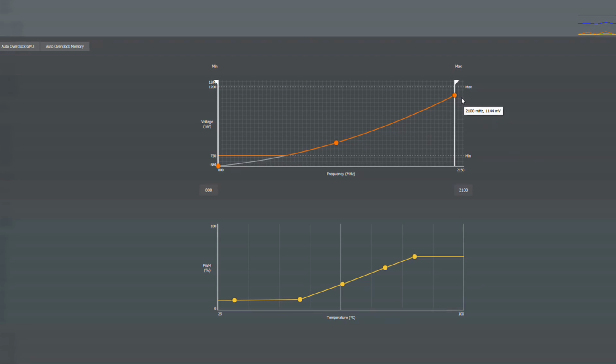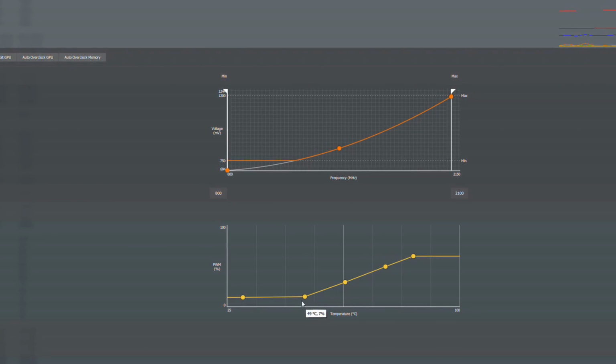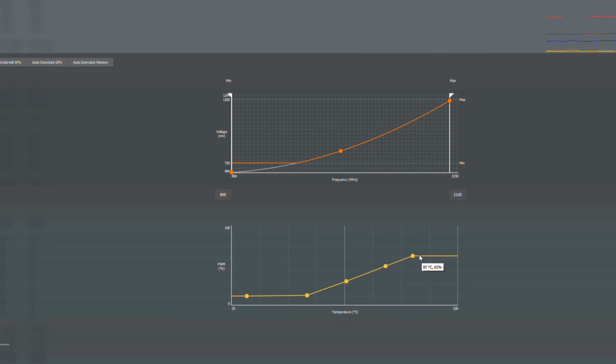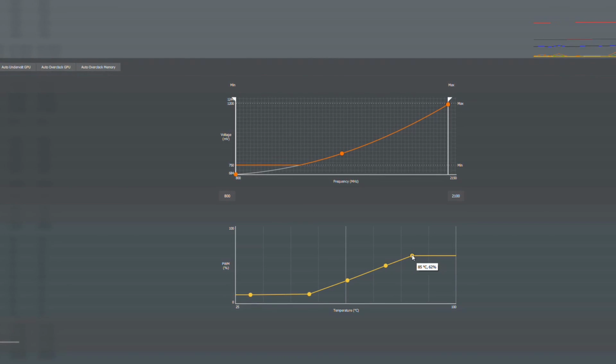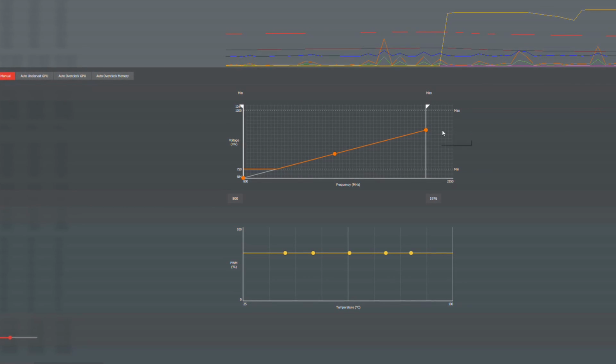We've just seen that the max clock speed running through the stress test was just shy of 2 GHz and the average was just over 1.85, so by dropping this figure firstly down to something more reasonable like 1975 MHz, it's a good place to start.